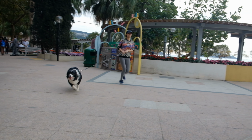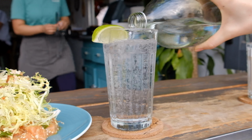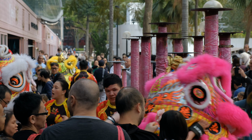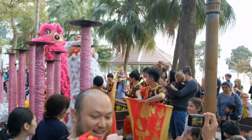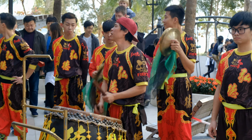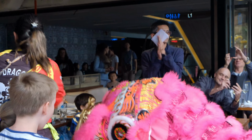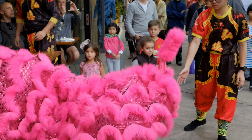This is a really nice place to come to for a change from the big city and just relax and have some lunch, look at the beach, you know, and also watch this going on. Kids love this, and to touch those dragons is kind of a lucky charm, and well, it's a whole big spectacle. It's fun, colorful, good vibes.